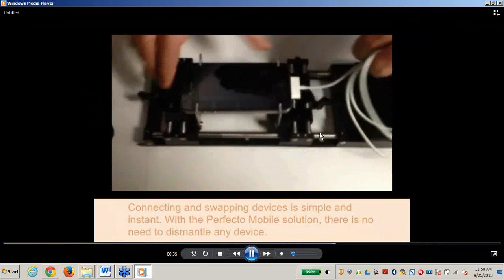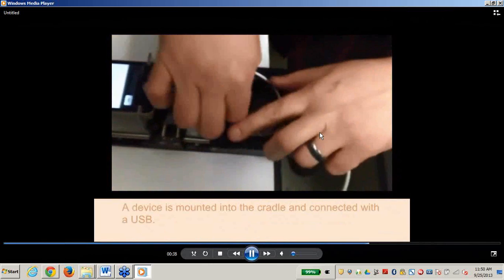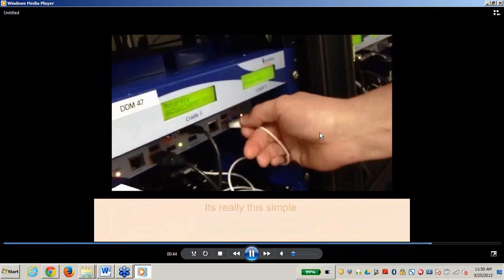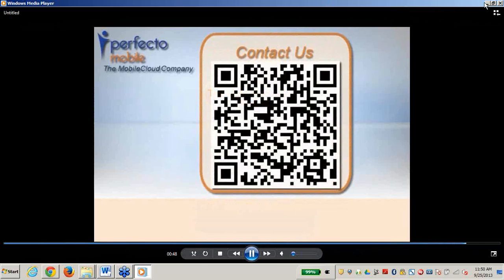This real device is what we'll be using to show you the testing today. Whether it's manual testing or automated, this is where the devices sit within the cradle, and they're put back within the device docking module and plugged in. Now we have access to this specific device. Okay? So let me go right into the demonstration.